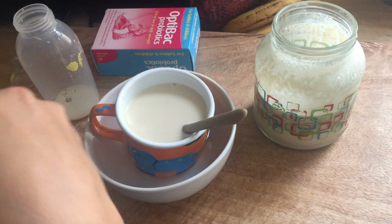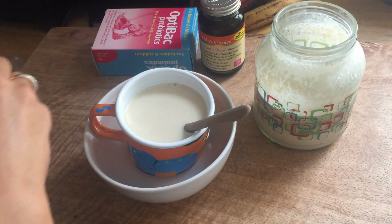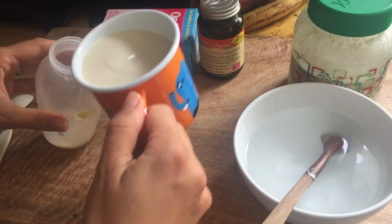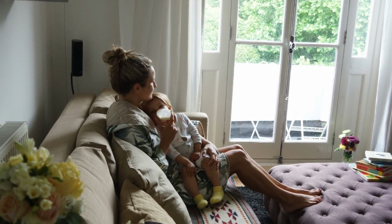I'm all about the varied diet, so one week I might add a healthy oil blend to Lake's milk, another week it's going to be probiotics. And this includes varying probiotics as well, so Optibac and Udo's Choice, they have my pick. And this time, I would not trade for anything with my baby.